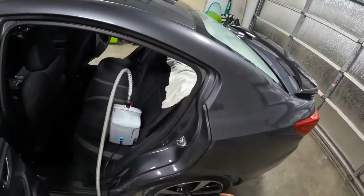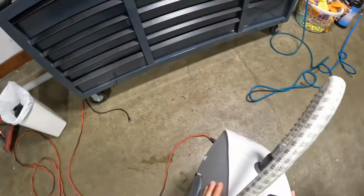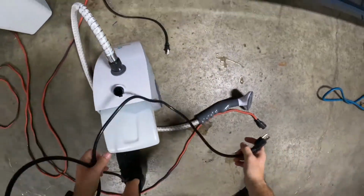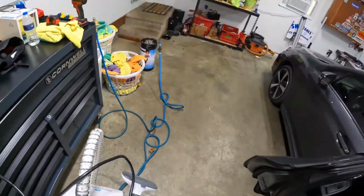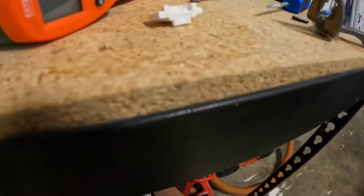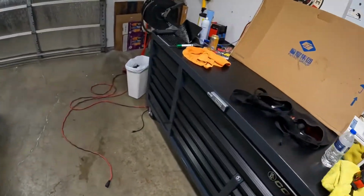Now we pretty much just need to kill some time because that glass is going to be really hot. We don't want to spray anything cold on it, or we'd end up cracking it. Put that away.